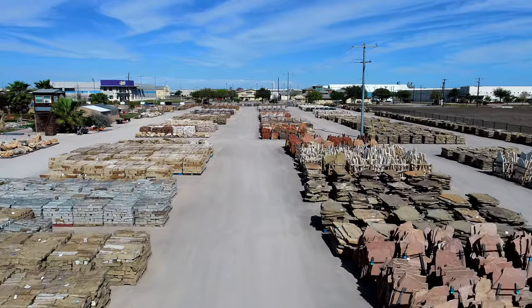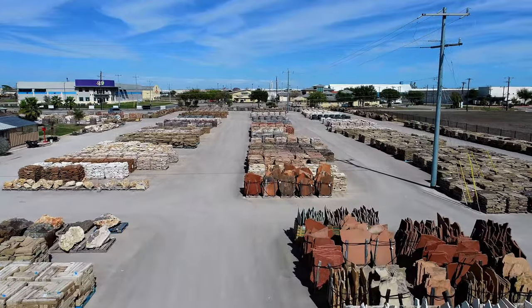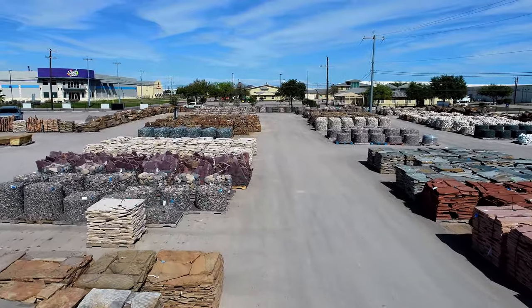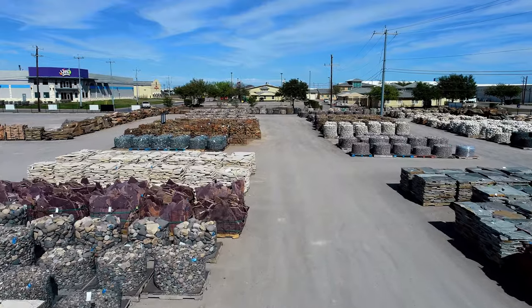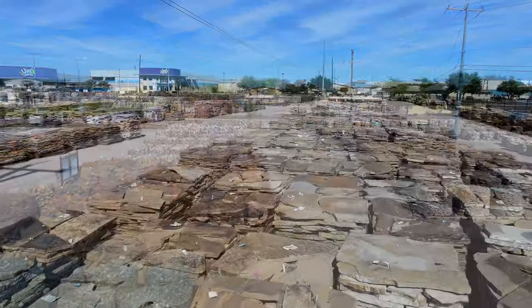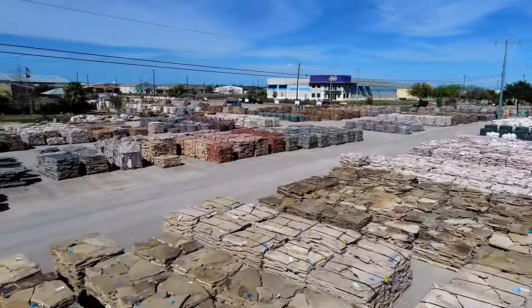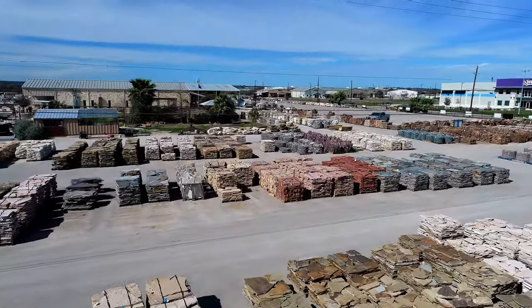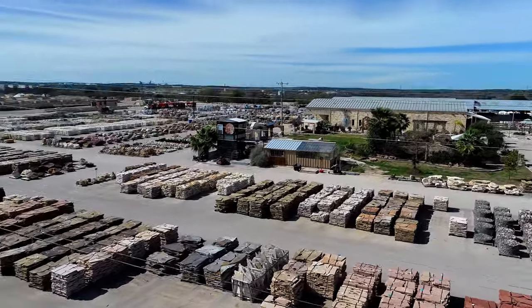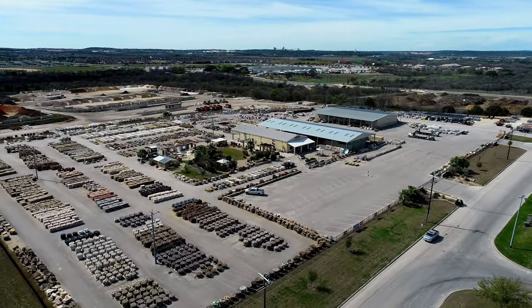Whether you are building a home, creating an outdoor living area or walkway, perking up your lawn, or installing a commercial landscape, we have the building materials and installation advice to make your project a success. Stop by and visit our landscape superstore to get started creating the landscape or hardscape of your dreams.